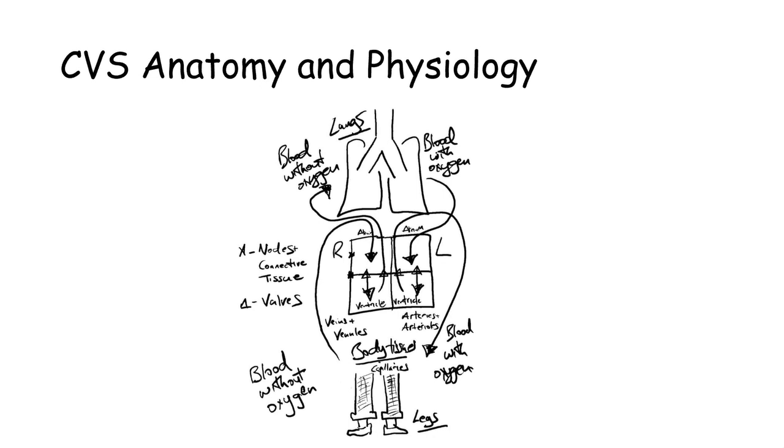So blood that has oxygen will leave the left side of the heart, labeled L, and go to the legs, and this blood travels in arteries, and then the arteries break up into arterioles, and then the arterioles will break up into capillaries, and then the capillaries will deliver blood to the tissues of the legs, the muscles, the nerves, you name it, and then blood will leave the legs in the form of venules.